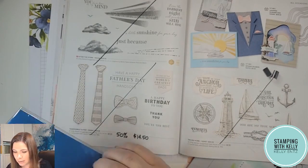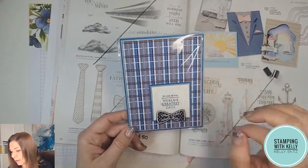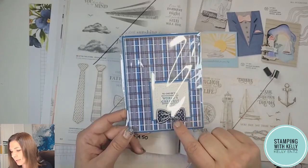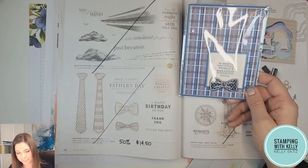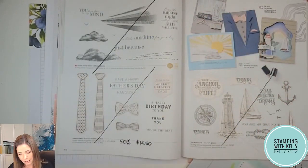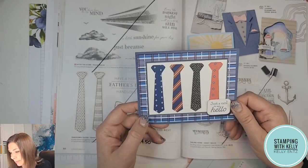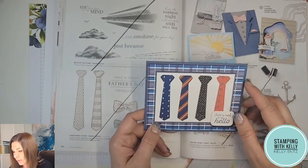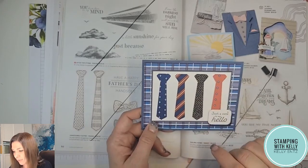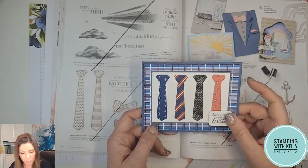So let's see here. This one was made by, I think, Alana Grant. She just used some fun pattern paper and then layered up some squares along with this fun little bow tie. How easy is that for a Father's Day? And then Christina Giese was swapping with me, and she made this beautiful card. No stamping on the ties whatsoever. She just used the die with a bunch of different pattern papers and then put a little sentiment on there. How great.